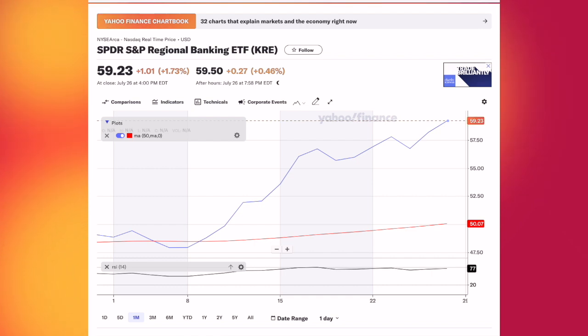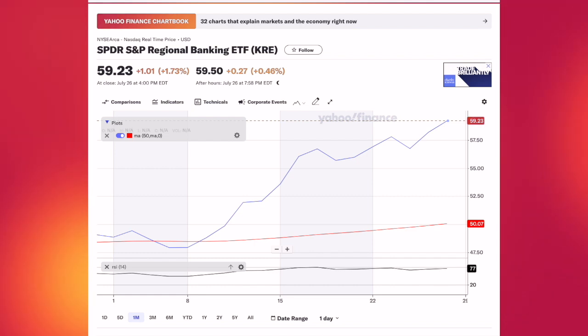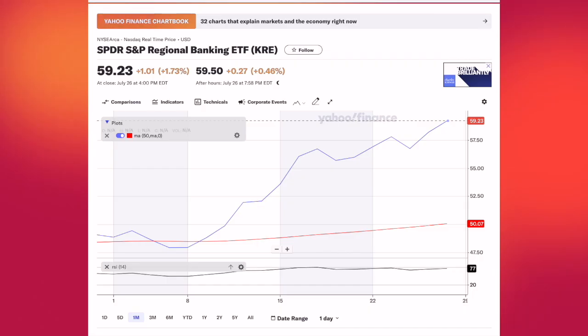Regional banks will benefit strongly from lower interest rates. The ETF for regional banking is KRE, and it's gone up almost 20% in the last month. It's gone up from about 50 to a little bit over 59. Its relative strength is 77, so it's quickly getting to being overbought. But if interest rates keep going down and we're not going into recession, it will keep going up. This sector was punished severely by the recent bank failures of Signature Bank, Silicon Valley Bank, and several other prominent regional banks. So this area was severely punished.